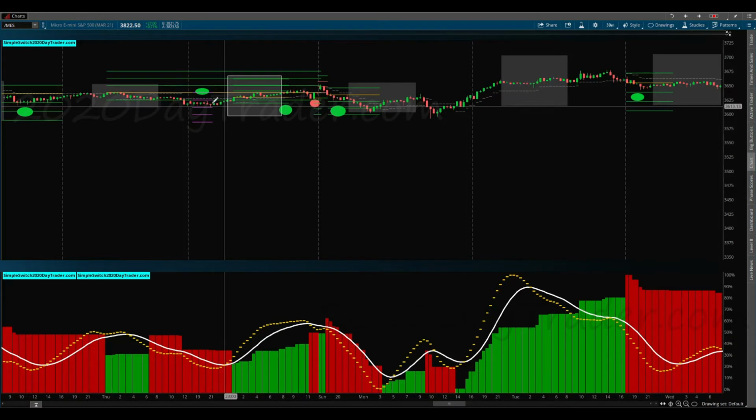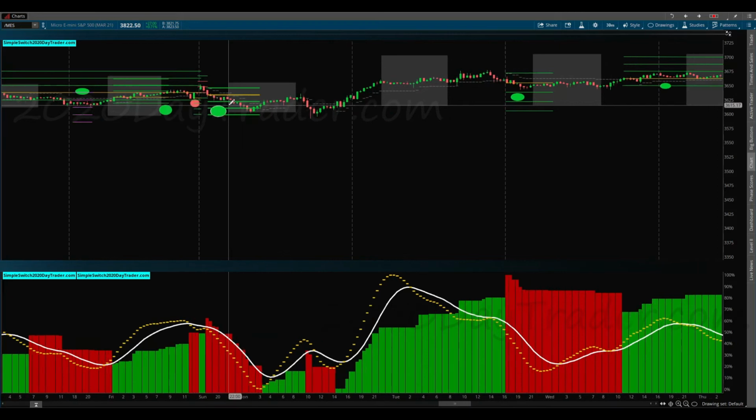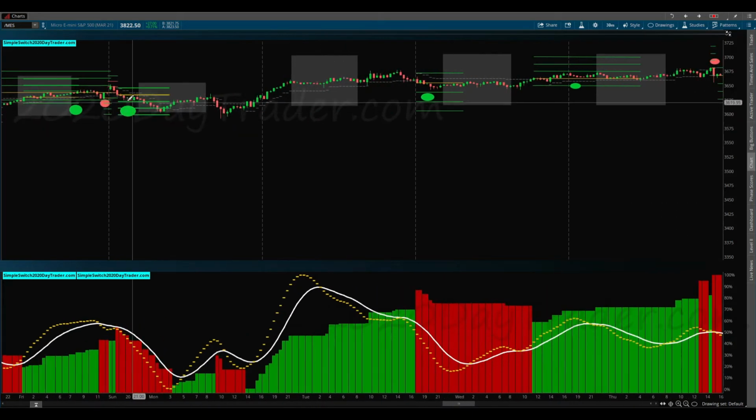It depends on when you got in. If you were in this one, you were hanging out the whole time over a span of like 2 days, a little bigger profit. But if you're in this one, then of course you got that winner on a little smaller profit. Stop out.